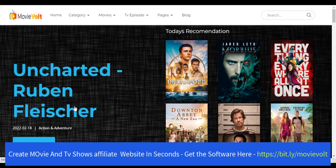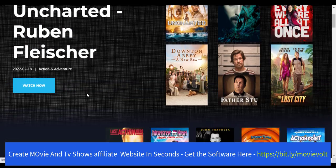Now there will also be an IMDb rating system inside this same site. So there are lots of options. There are also a lot of social links so that your movie site will get shared, and there are lots of other things. More than 30 sharing buttons. It's a responsive design. So these are some of the benefits for you guys.